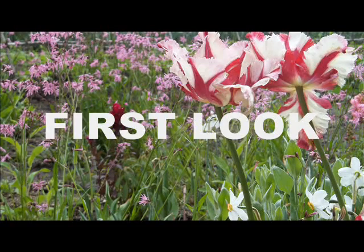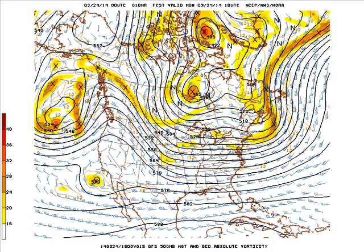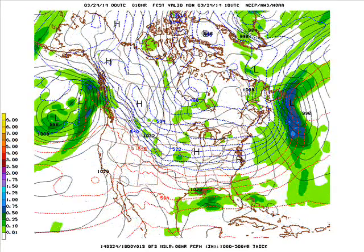Now our first look at the 0Z GFS model run. This is at 1 p.m. this afternoon. We have a trough over about the eastern two-thirds of the country. Some energy coming in to the state from the north and west. That's going to be bringing a system in with some light snow around.